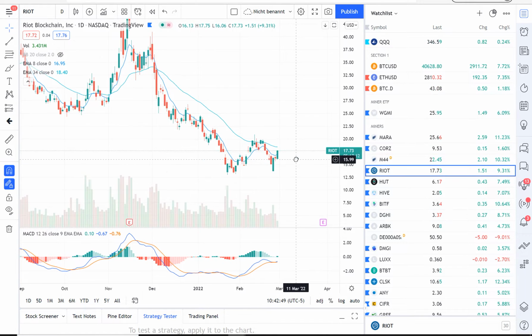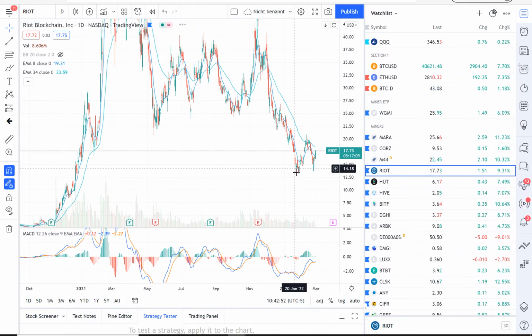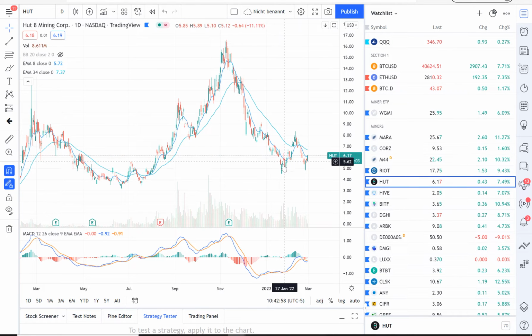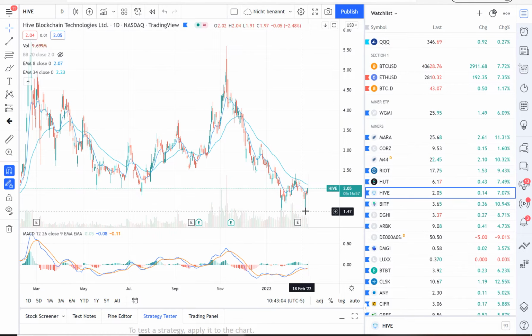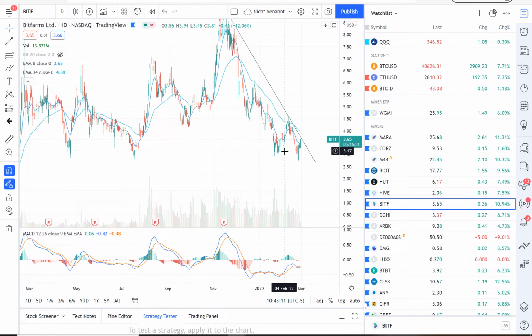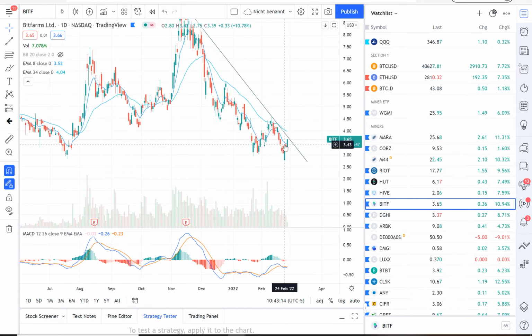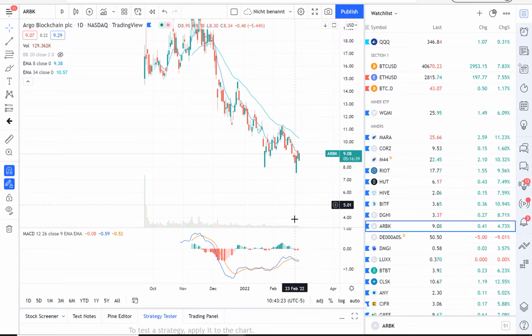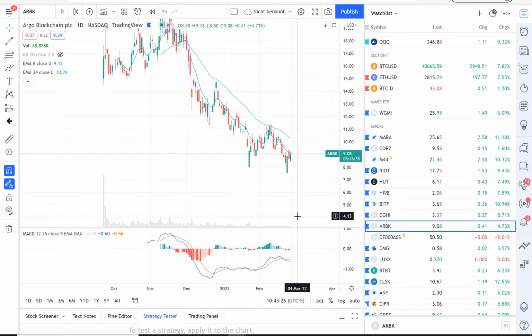Riot Blockchain, 9%. Also, still very low here. But let's see. HUT 8 plus 7%. Also, this tries to make a double bottom here like the others. Hive Blockchain, same, 7%. Bitfarms, after huge drops in the last week, also trying to make a bottom here. Maybe we can get soon out of this resistance. DigiHost, 8%. Argo Blockchain, approximately 5%. Same here. Would be good to see some volume coming in here. Right now, zero volume for Argo. Time to get the Helios facility in Texas running.